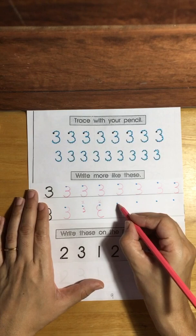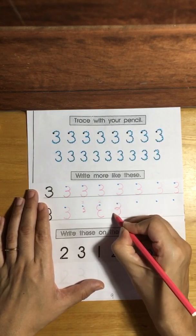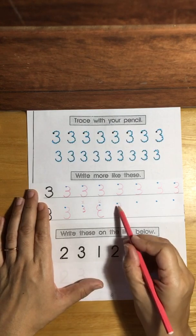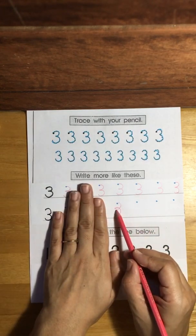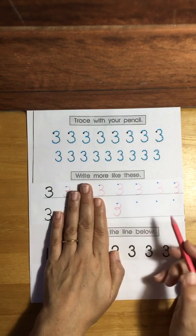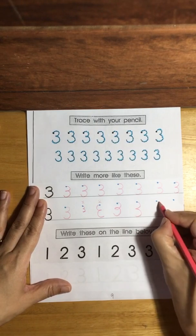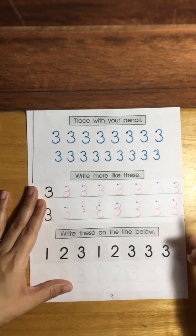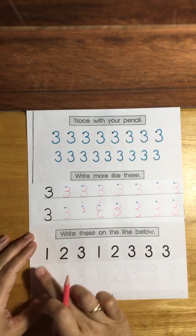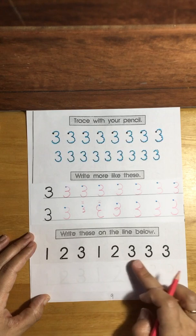All right, what do you think about this one? Yes, it looks like a number 3. It's facing in the right direction, but we put a bubble. We're not supposed to put bubbles. So you know what to do when you are writing your number 3s. Always remember to take your time. Down here, you're going to follow the pattern. 1, 2, 3, 1, 2, 3, 3, 3.